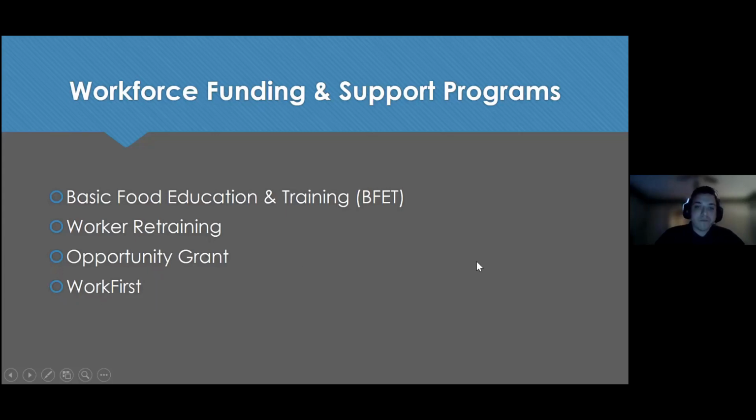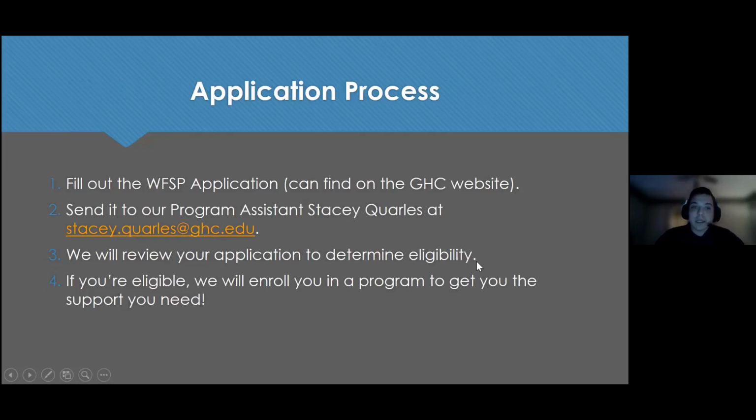So how do you apply? The application process is pretty easy. There's an application on the website, and I'm actually going to show you guys where the website is so you can take a look at it. You download it and fill it out. You send it to our program assistant, Stacy Quarles, and her email is right here. We'll review it, determine if you're eligible, and if you're eligible, we'll get you into the program.